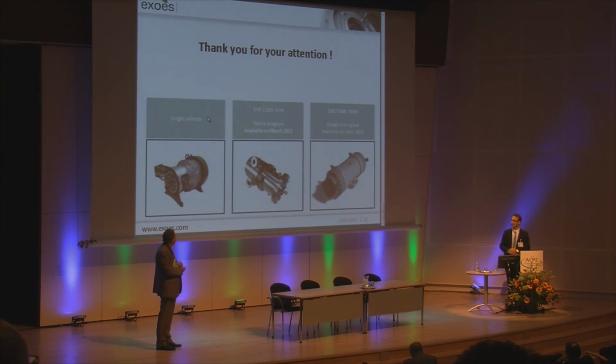But it is very heavy, and another defect on this expander, it has lots of vibrations. As it is a single cylinder, there's lots of vibration, so it is not... It's interesting for tests, but not for commercial application at all.